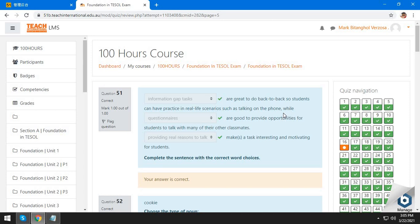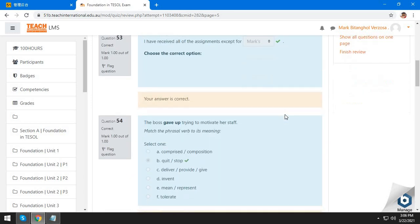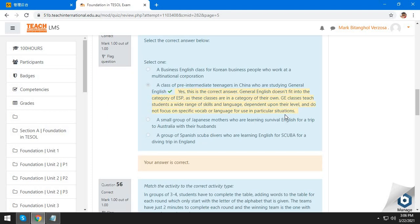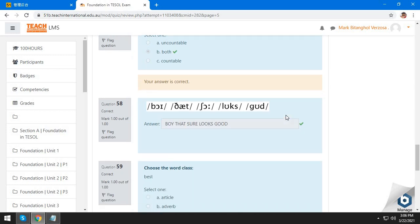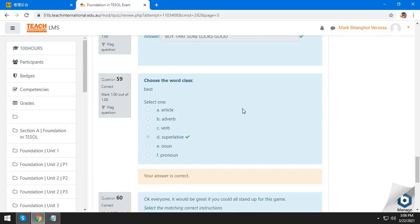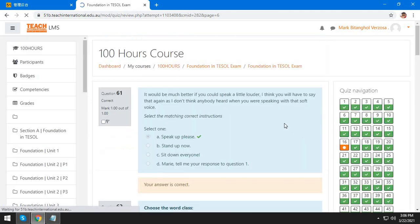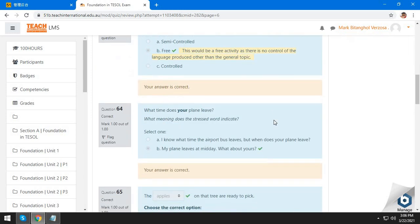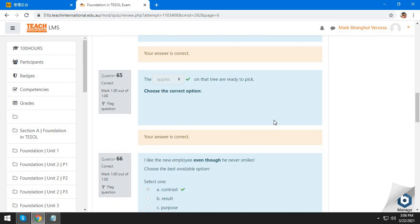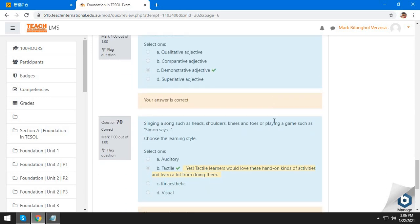51, 52, 53, 54, 55, 56, 57, 58, 59, 60, and 61, 62, 63, 64, 65, 66, 67, 68, 69, 70.